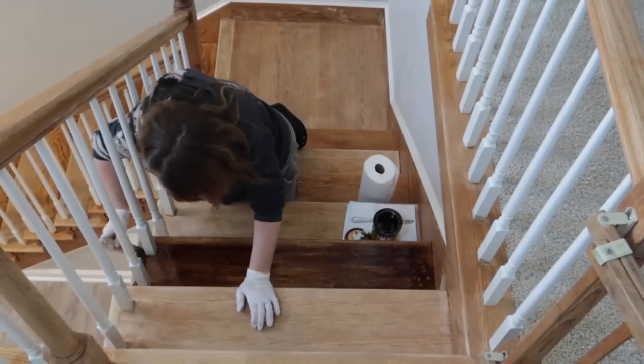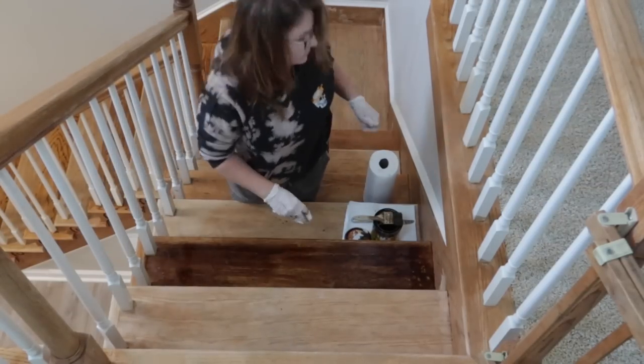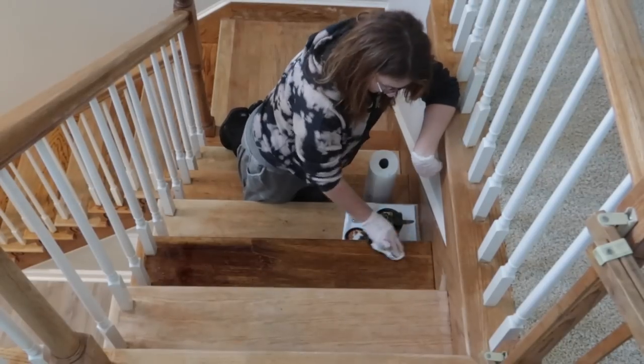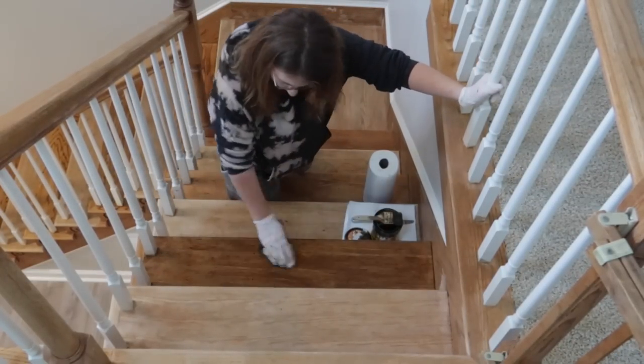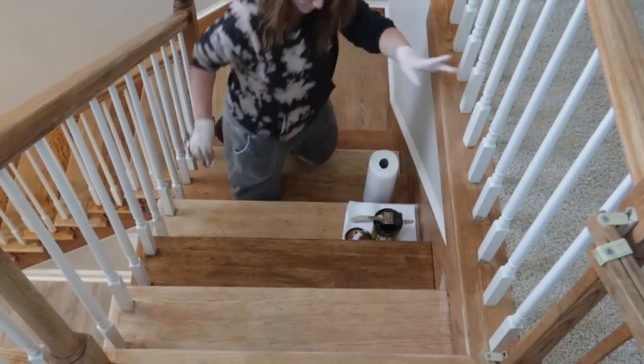could not believe I had spent all this time stripping and sanding and then restaining. It did need to be restained to begin with because it had been a while and it had been worn in several places, but it just was the same color and that was not the look that I was going for at all. So I was really stressing out.